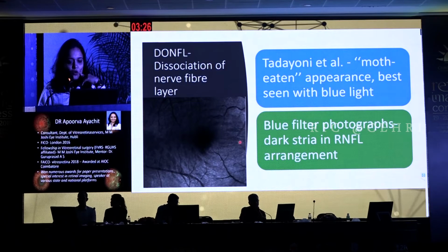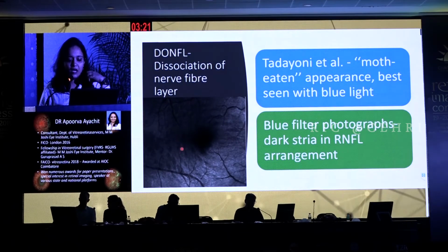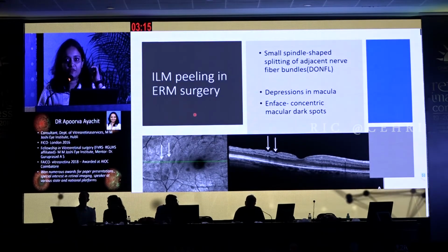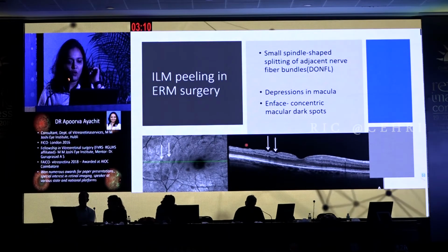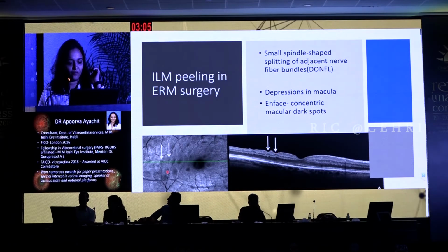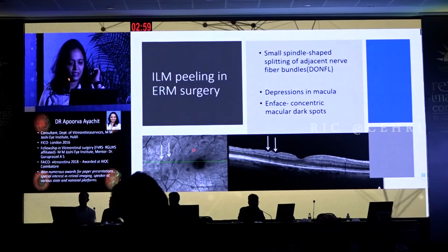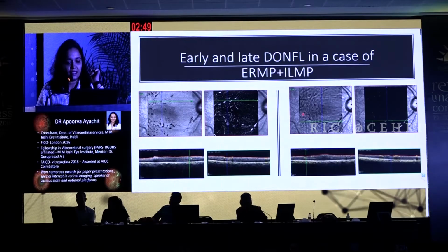So next is DONFL. It is described as a moth-eaten appearance, best seen with blue light, and they are seen as dark striae in the RNFL arrangement. This is also seen after ILM peeling for ERM and macular hole surgeries. These are in fact small spindle-shaped splittings of adjacent nerve fiber bundles, and these are seen as depressions in the macula, and on the ONFAS they have a typical concentric dark spot appearance known as CMDS, that is concentric macular dark spots. This is one of my own patients where ILM peeling was done for ERM, and in fact we could see an increase in the CMDS over time.